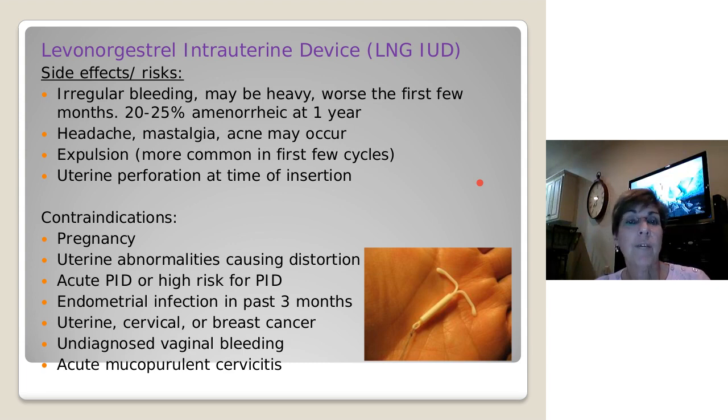Expulsion is a risk with these, and it's more common in the first few cycles, and you need to teach a woman when one is inserted to check for the strings periodically. These are the little strings down here. It's almost like a soft, very fine fishing line, or like propylene, if any of you have sutured, that's what it feels like. And they should be able to feel those at the opening of the cervix.